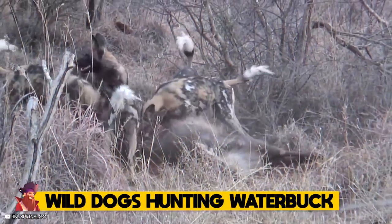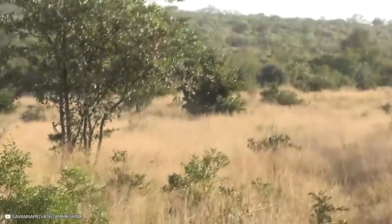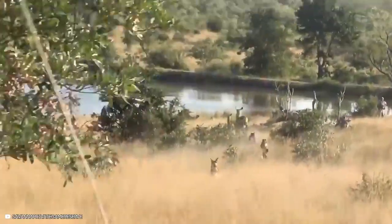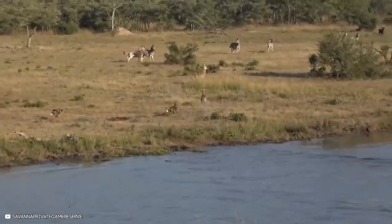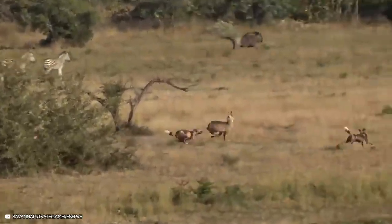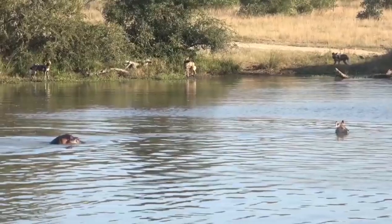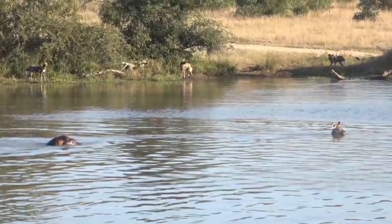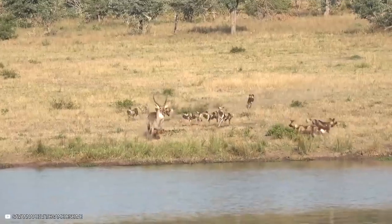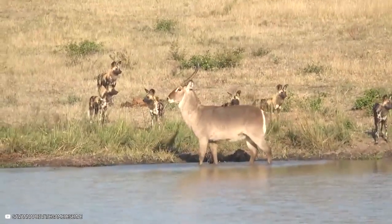Number 15. Wild dogs hunting waterbuck. A flashback to one of the best sightings safari enthusiasts had while staying at the Savannah Game Reserve. After witnessing a pack of wild dogs unsuccessfully hunt a large herd of impalas, they came across a mother and a calf waterbuck. The little waterbuck managed to escape from a large pod of hippos after being chased into the water by the dogs. The wild dogs gave up after a few hours, and the mother and calf escaped unharmed.